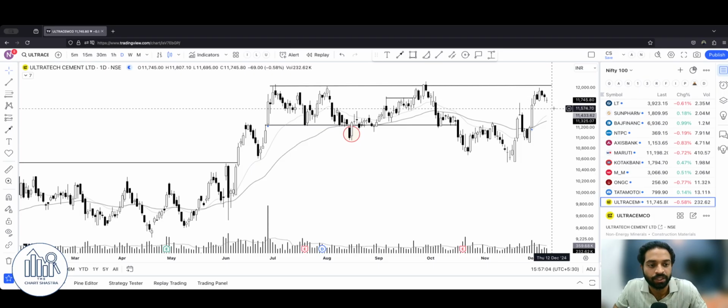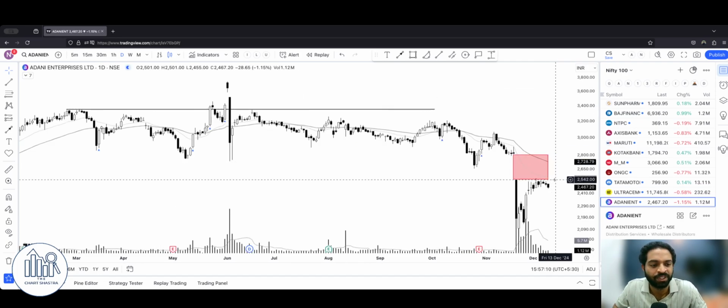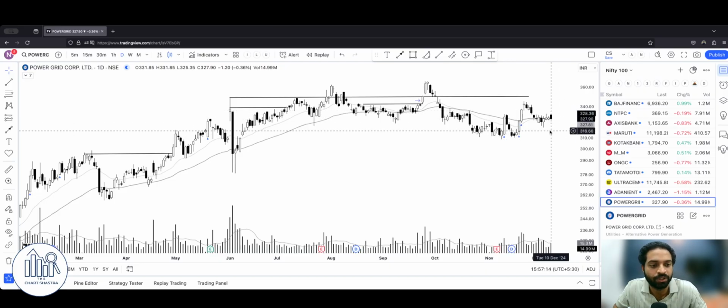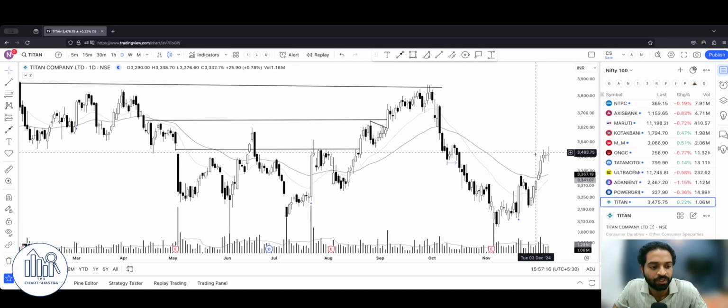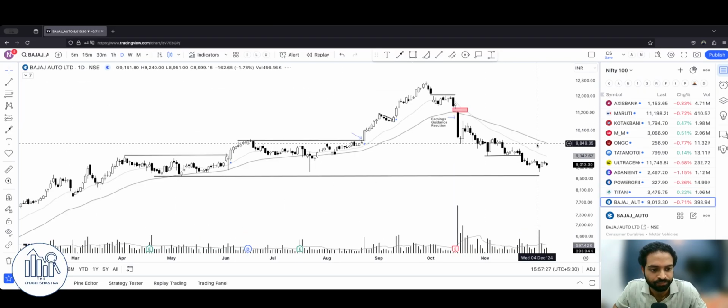Ultratech is taking time. Maybe some more consolidation here and a breakout would be very nice to have. Adani Enterprises, nothing new here. It is again slowly sliding down. Power Grid too, nothing major impact here. Titan, you see, this 3500 would be the major resistance. I don't want to draw many lines. Already I have drawn it in the past.